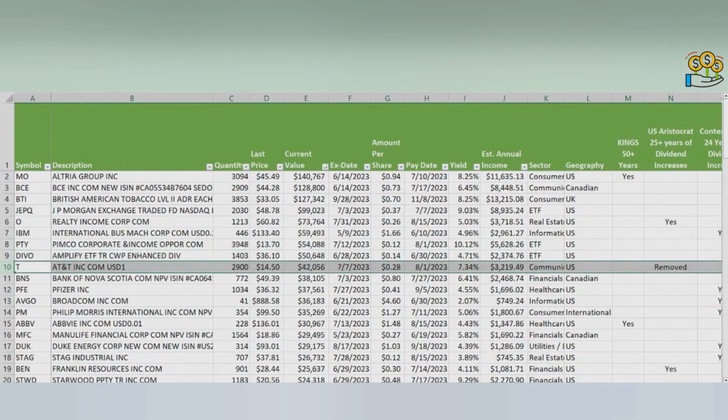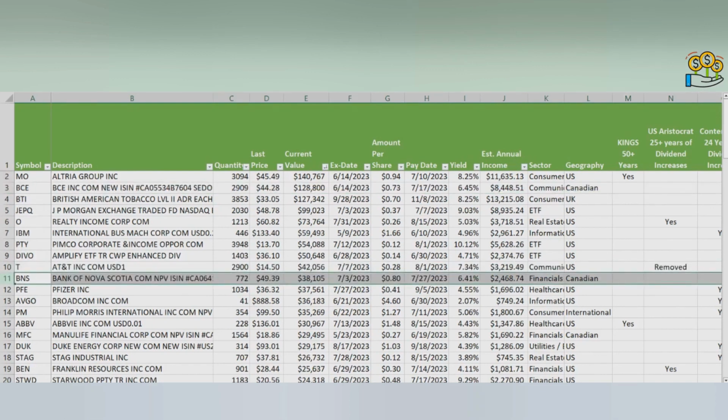My next position is T. Right now I've got 2,900 shares of AT&T, and that's kicking off just over $3,200 every year. Now, I got a lot of flack when I sold off a big tranche of AT&T earlier this year. And the fact that they've got a huge amount of debt and may have to refinance that debt soon into even higher interest rates than they've had in the past, it really makes me think about taking some additional shares off the table, especially because my exposure to telecom is already pretty big enough, and I really do favor BCE the most.